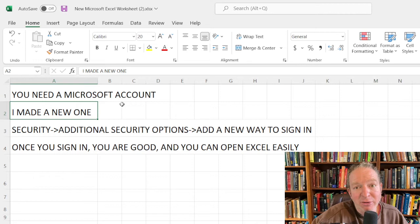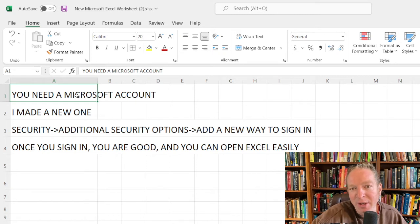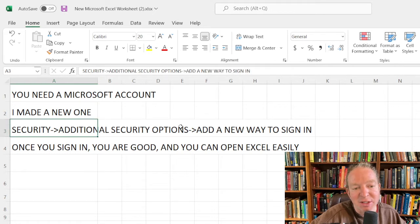You do need a Microsoft account. So what I did was I made a new Microsoft account because I didn't want to use my old Microsoft account, because my old one was associated with 365 and something else. I wanted my own personal account. So I made a new one. And what you see here is these are the steps I had to take to sign in. So it asked me to make a password once I made a Microsoft account.